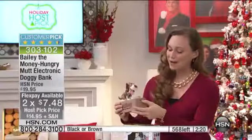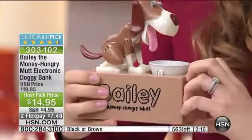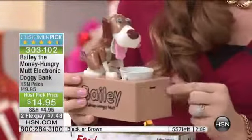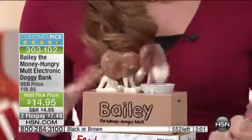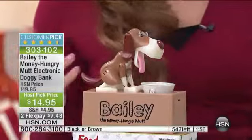Let me show you a little bit more about how it works. If you ever want to take the money out, I think there's a pretty big compartment in here that keeps the money in there. You can dump it out and start over. This is a great way to teach kids about saving money, a very important lesson. Ooh, that's a good idea. You can even teach kids how to count money with a gift like this. If they're younger and they're learning how to count, this is a great gift for them. But you know what? It's a great gift for even adults.